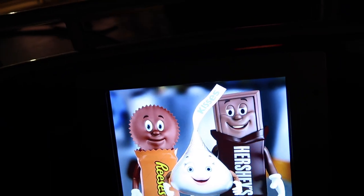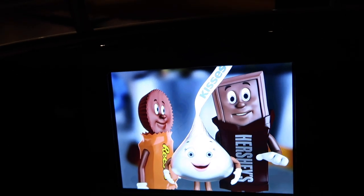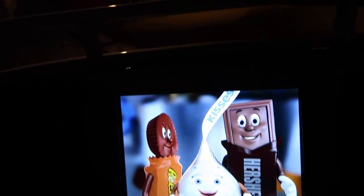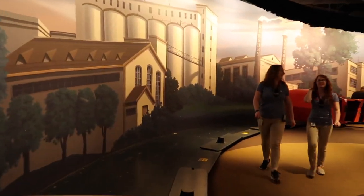Goes into making every piece of Hershey's goodness. Come visit us again soon. Please remain seated until the door opens and watch your step onto the moving platform. And enjoy the rest of your day here at Hershey's Chocolate World.